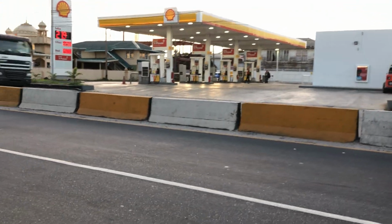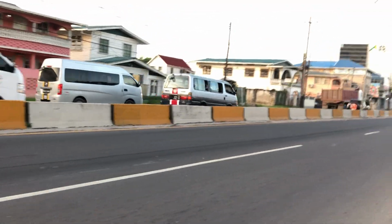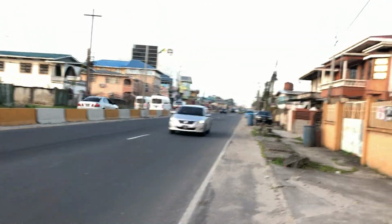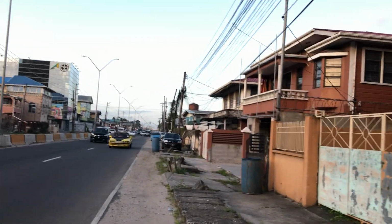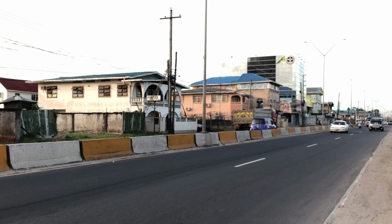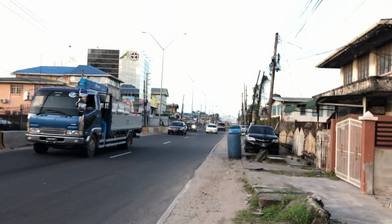That's the Shell gas station here on East Bank at MacDoom. And all of these residential houses along the East Bank are seeing the effects of increased traffic because of the industrialization of the riverbank.